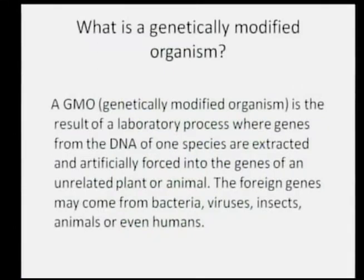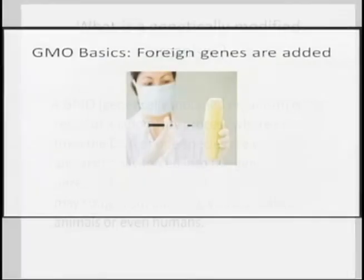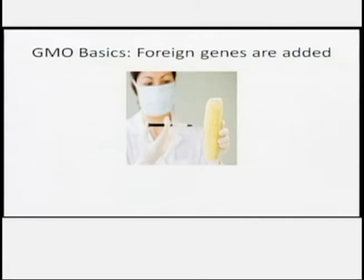Well, genetically modified foods, or more precisely, genetically modified organisms, are the result of a laboratory process where genes from the DNA of one species are extracted and artificially introduced or forced into the DNA of a completely unrelated species, which could be a plant or an animal. So these foreign genes may come from a bacteria, a virus, or can even come from humans. Here I am sharing with you an idea of how foreign genes from one species are added to the genetic composition of another species. Now, does that sound even a little bit right or maybe a little bit strange to you?